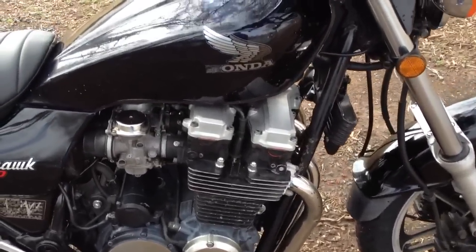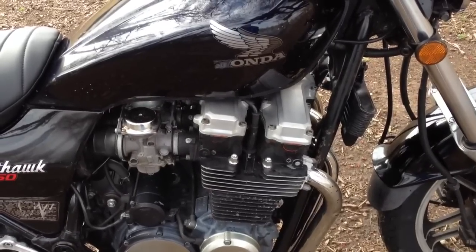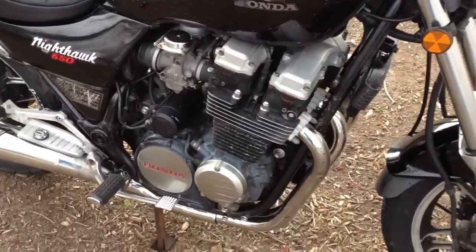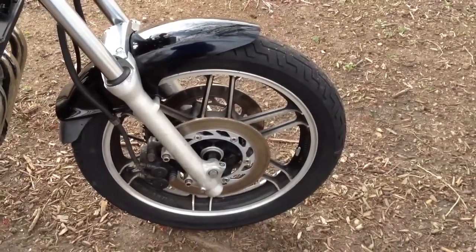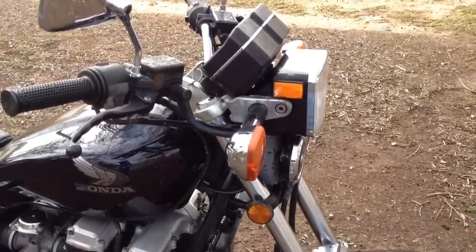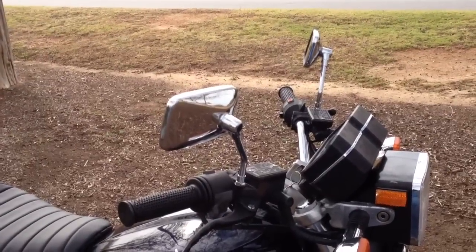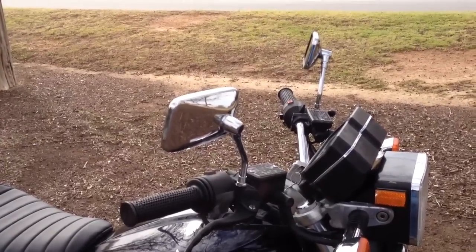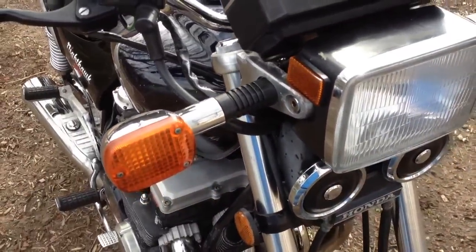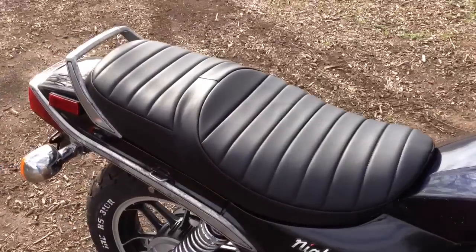The valve cover has been replaced, along with a new OEM Honda valve cover gasket. The front tire has been rebalanced. It's got new steering head bearings. It's got the upgraded chrome Honda Magna mirrors. The right side turn signal stem was replaced. The seat has been professionally recovered.